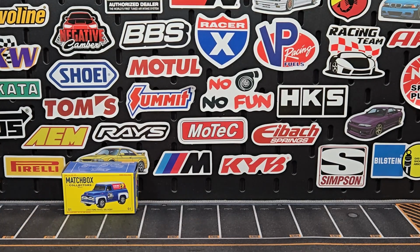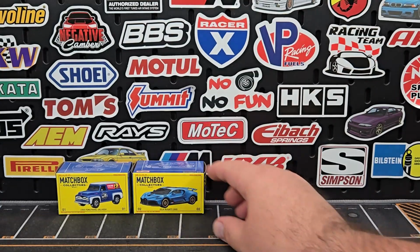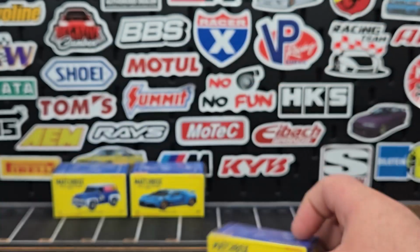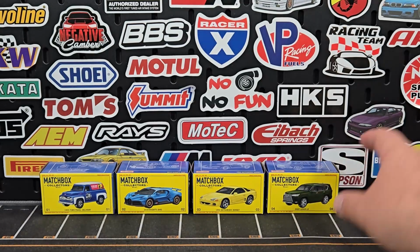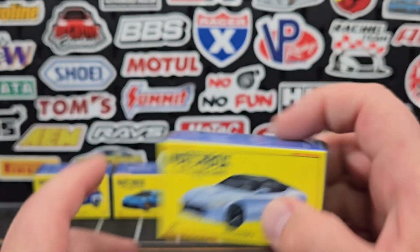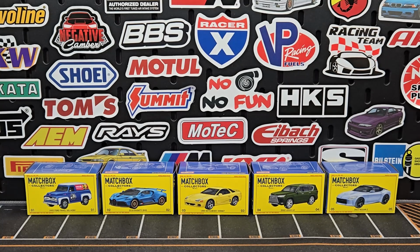So, number one was our Ford panel truck. And then, of course, we got the Bugatti Divo. That was the second one to come out. The third one was the Mitsubishi 3000 GT. And then the fourth one was that Lexus LX. And then the last one in the A case was this guy, the 2023 Nissan Z. That made up your first 5 in the mix.